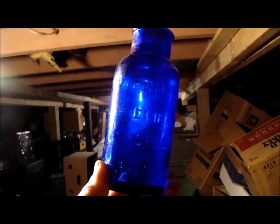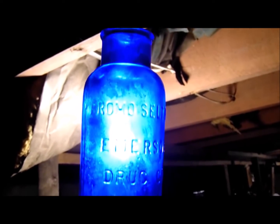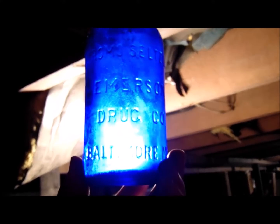Alright, and then we have this big, about a 16-ounce capacity. This size bromo you don't see very often. Okay, this is a rare size right here, so I was happy to get that.